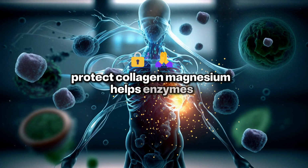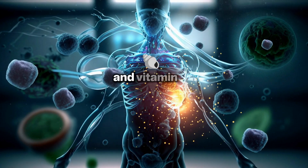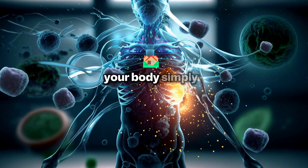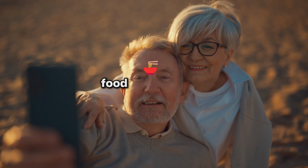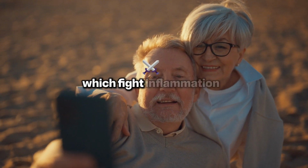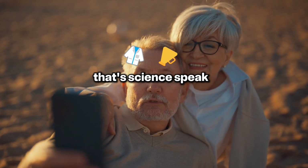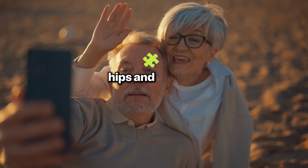Magnesium helps enzymes break down and rebuild collagen in your connective tissues. And vitamin C, it's like the ignition switch. Without enough of it, your body simply can't build collagen at all, no matter how much collagen-rich food you're eating. Plus, spinach contains plant compounds like lutein and zeaxanthin, which fight inflammation and oxidative stress in your joints. That's science speak for it helps reduce pain and protect the tissues in your knees, hips, and ankles.